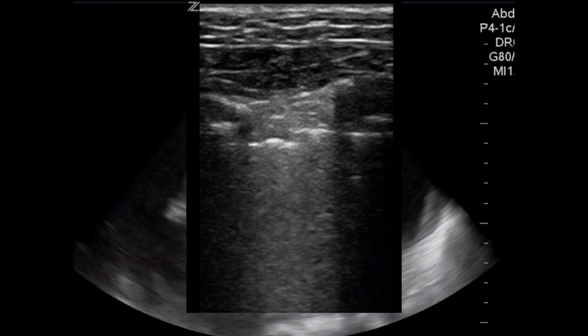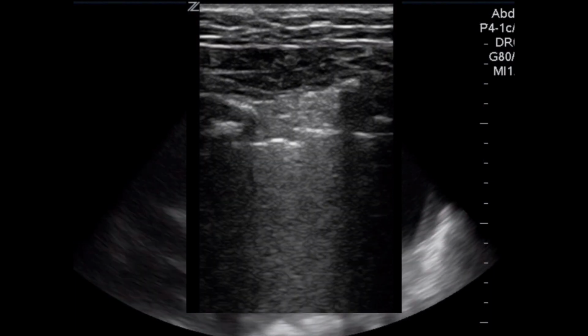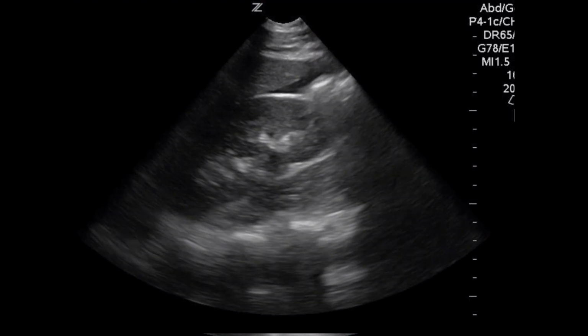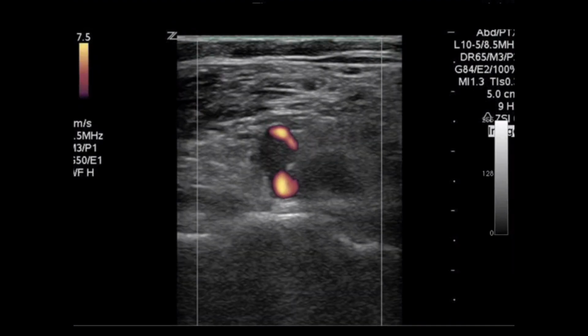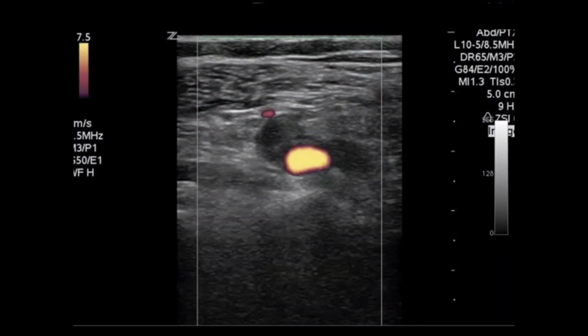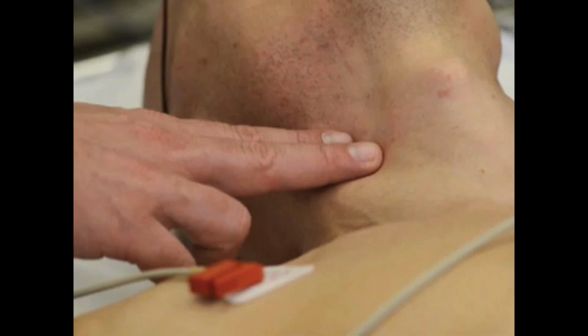Again, other things we can look for that might reverse PEA arrest would be pneumothorax in case they have a tension pneumothorax. We may want to look in their abdomen because they have a ruptured AAA or ectopic pregnancy that could be leading to severe hypotension and cardiac arrest. And we may want to look for heart strain or a DVT in the case that they have a large pulmonary embolism.